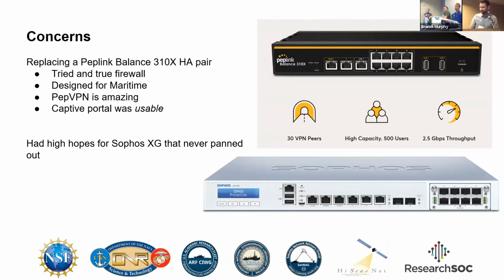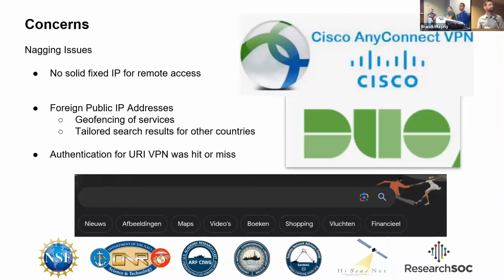And the PEP VPN, I was talking to John about earlier. He's not a fan, but the PEP VPN just works super well. So for years now, we've had a VPN ashore, primarily just for VoIP. We weren't running our full internet traffic ashore that way, but super reliable.